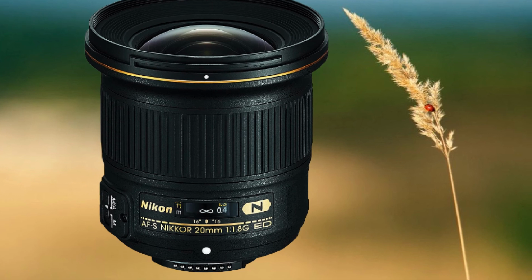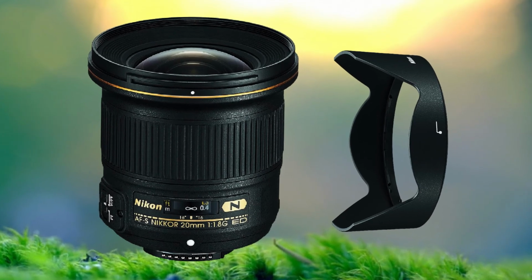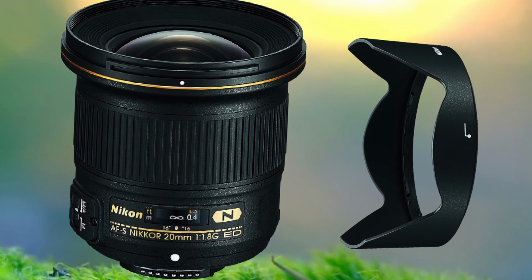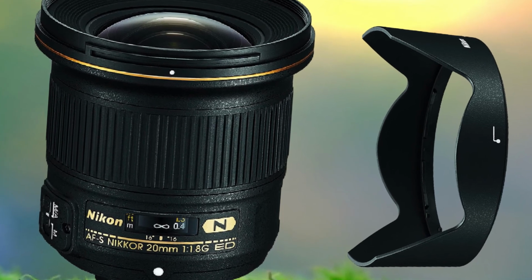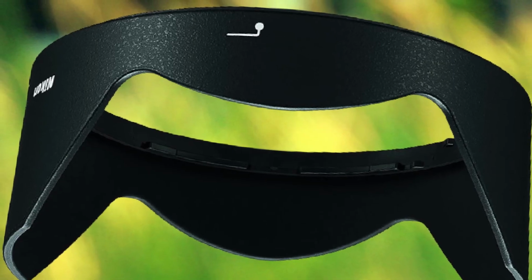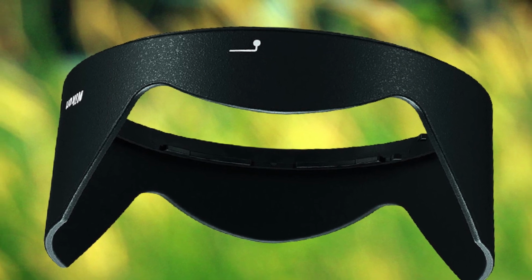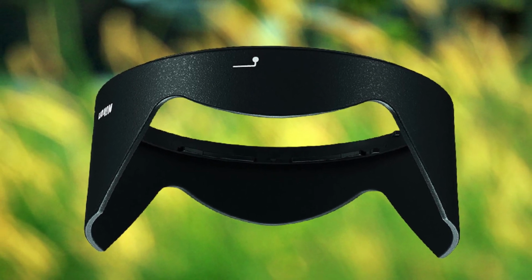It comes with its silent wave motor for its autofocus, saving you precious time when finding your subject. This lens is known for providing sharp images with minimal flare and chromatic aberration thanks to its superior quality optics. It is also lightweight, making it easy to carry around in your bag. Though it is one of the best lenses for Nikon cameras, some pros pointed out the presence of purple fringing when you go for larger apertures.